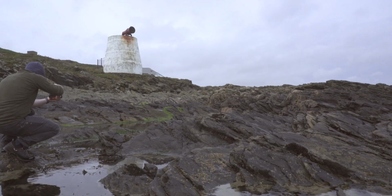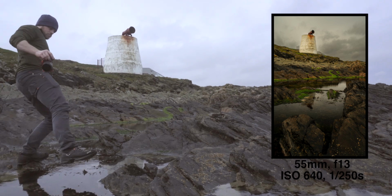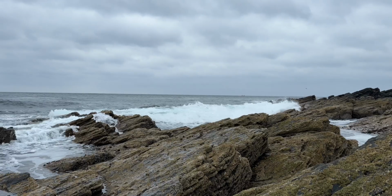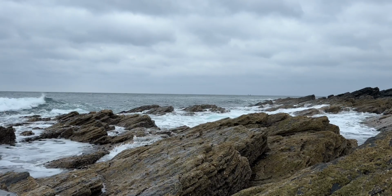I quite enjoy this image, the leading lines of the water just pointing up towards the foghorn. To be honest, exhaustion got to me by this point. I was pretty much done, needed some food.